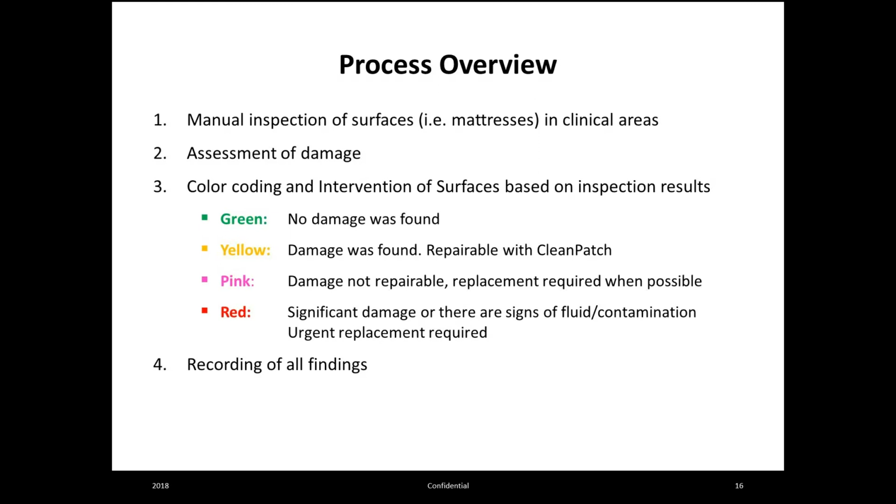So once you've inspected and assessed the damage, you then need to classify it according to green, yellow, pink, red. Green being intact, no damage found. Yellow being damage was found, repairable with CleanPatch, product we'll be talking about in a few minutes. Pink being damage not repairable, need to replace when possible. And red, which is the most severe, is significant damage found. And this is really a significant risk to the patient, so urgent replacement is required. And lastly, recording of all findings. So we'll now spend some time going through each of these steps.